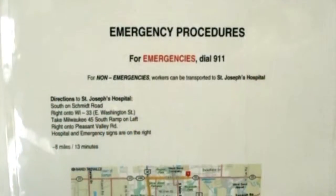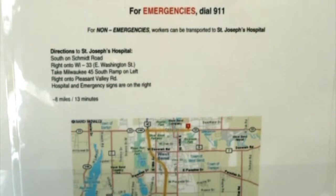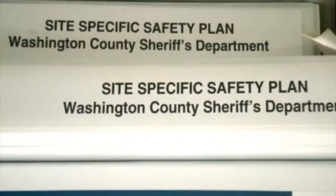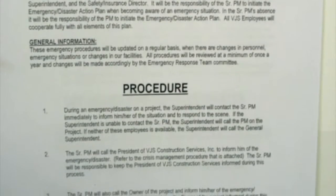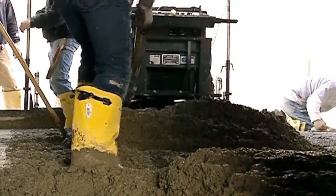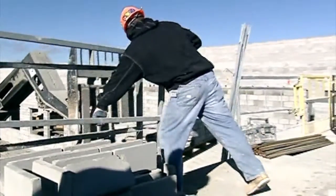In addition, the nearest hospital, emergency, and non-emergency medical providers will be posted in all VJS office trailers. Also, information pertaining to site-specific emergency procedures such as fires, tornadoes, bomb threats, and so on will be provided in the VJS office trailer. If you're not informed, ask to be informed prior to starting work on a job site. Shortcuts or horseplay on the job site will put you and others in danger and is therefore strictly prohibited.